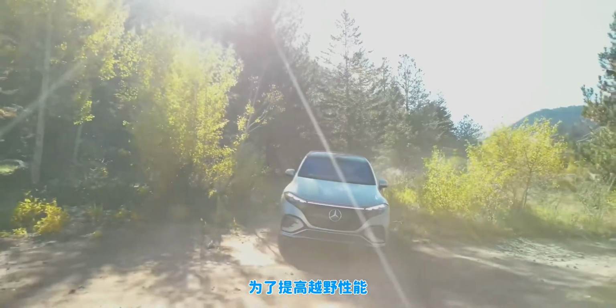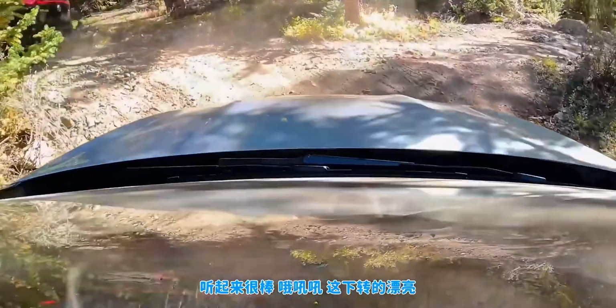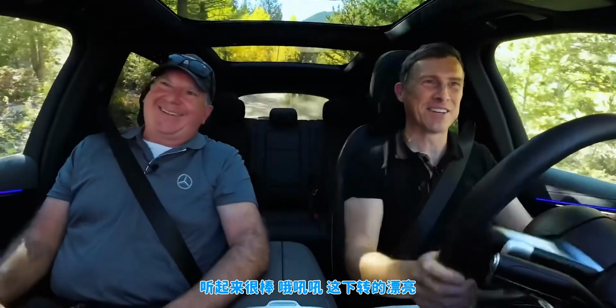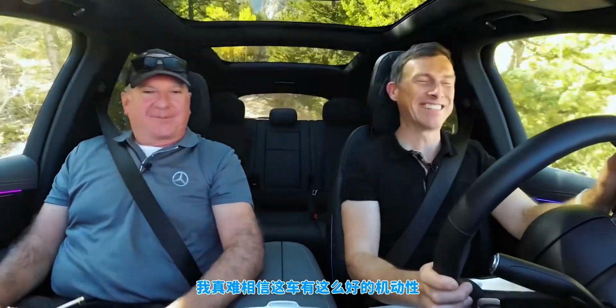Also to support the off-road capabilities, we do have torque on demand, divided between the front and the rear axle. Whoa, that looked good. Yep. Track control. Oh, that was good. I like that. Yeah. I can't believe how manoeuvrable it is.